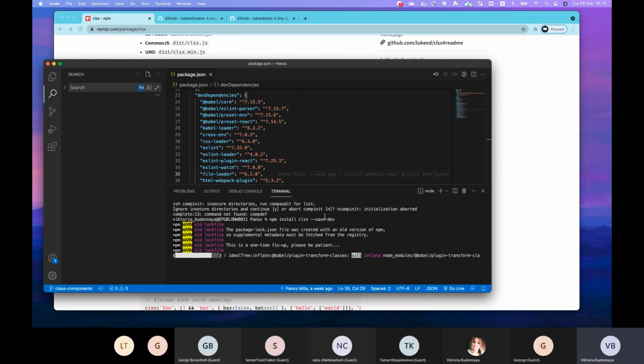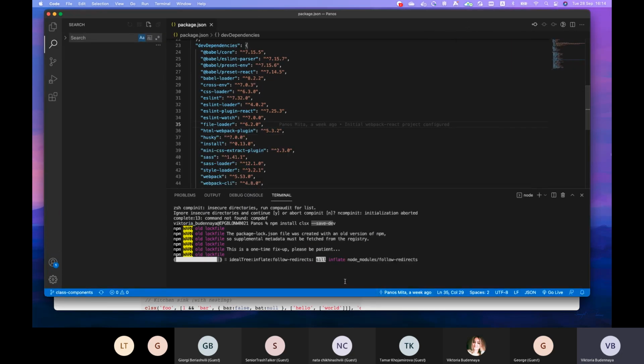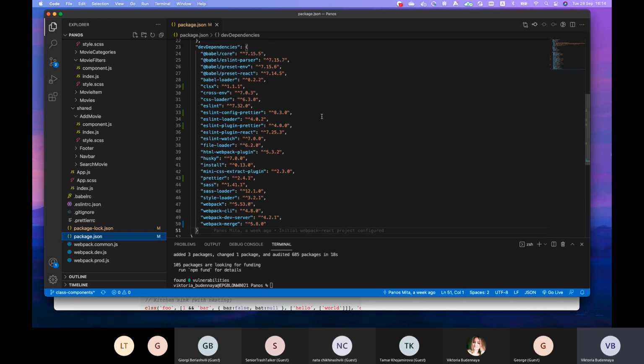We don't want to ignore this for now. I'll explain it a bit later. So we're installing our package. Everything goes nicely so far. Here you've noticed that a file named package.json is opened.